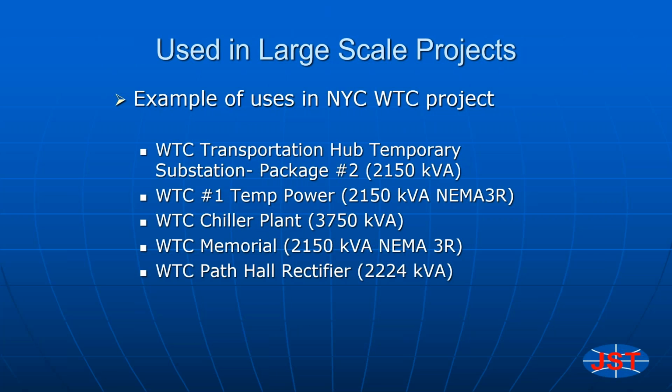When we look at large scale projects, you'll see cast coil transformers in these large scale projects as well. And the one that we're fairly proud of was the New York City World Trade Center project. And again, when you're looking at densely populated urban areas, I think New York City qualifies for that. And so you do see in that area a lot of use of epoxy cast resin transformers. But for the World Trade Center, there was a transportation hub. It was used for the temporary power, for the chiller plants, for the memorial, and the PATH, which is a rectification. The PATH is actually a subway system that runs between Manhattan and New Jersey under the Hudson River.